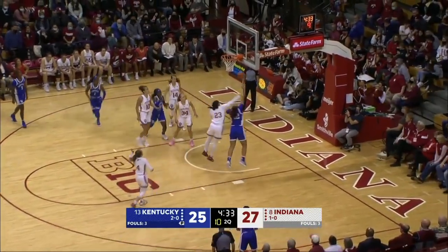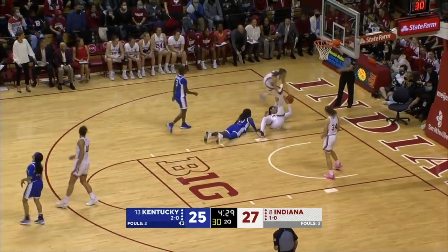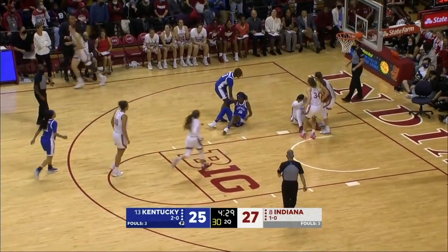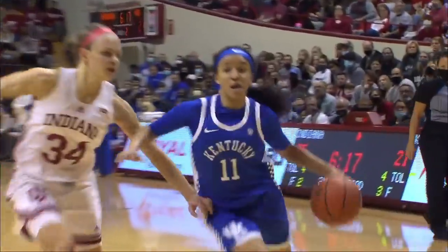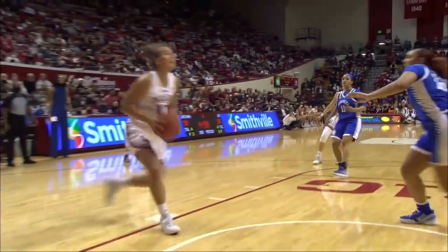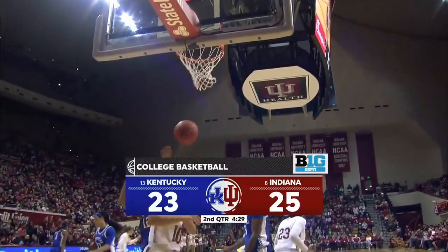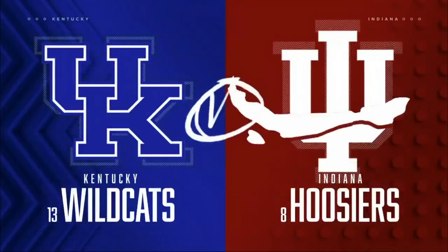There's Treasure Hunt. That's a foul on Ryan Howard, her second. Kentucky got back in this ball game on the back of a freshman, Jada Walker. But to keep the lead, it's the size, the big girl. This time, Alexa Gourbet for the Indiana Hoosiers.